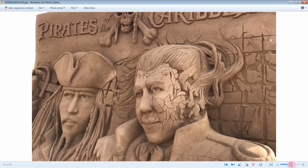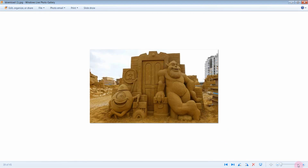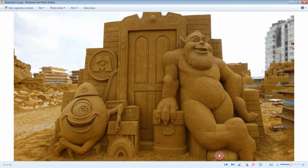Sorry about that. I got excited and I wanted to share all this. But this is pretty cool too, isn't it? From Pirates. Probably one of my favorites just because of how intricate that is. So cool. Oh, this is the same thing in French. All in French. And then this is actually from a few years ago. I just snuck it in here because it was cute.